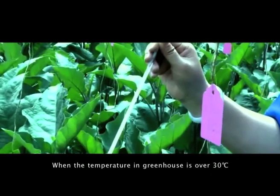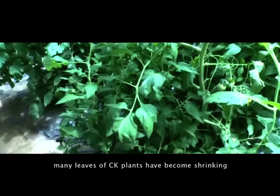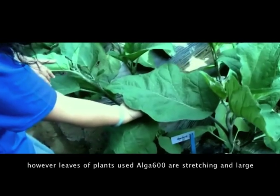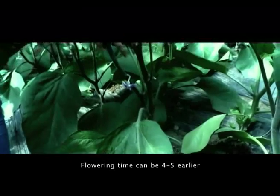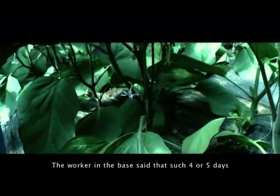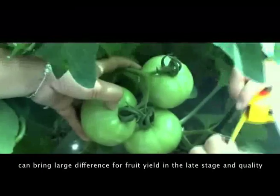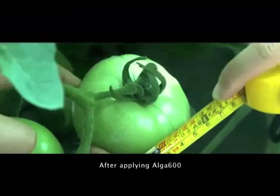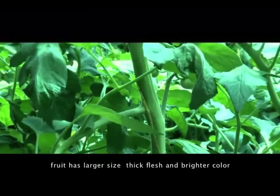When the temperature in the greenhouse is over 30 degrees, many leaves of CK plants have become shrunken. However, leaves of plants using Alga600 are stretched and large. Flowering time can be 4 to 5 days earlier. The worker in the base said that such 4 or 5 days can bring a large difference for fruit yield in the late stage and quality. After applying Alga600, fruit has larger size, thick flesh, and brighter color.